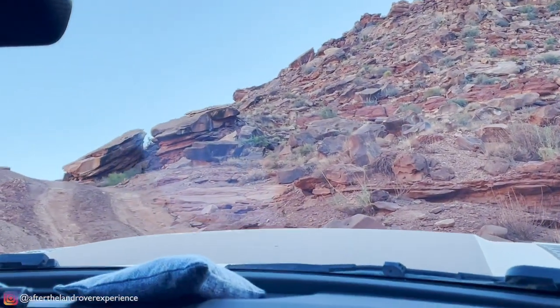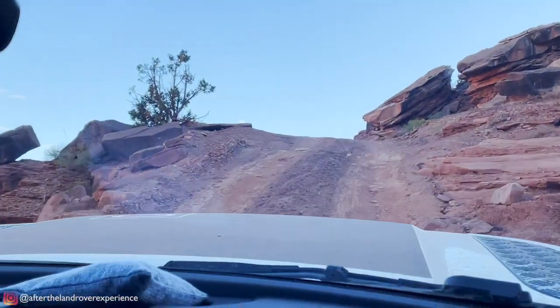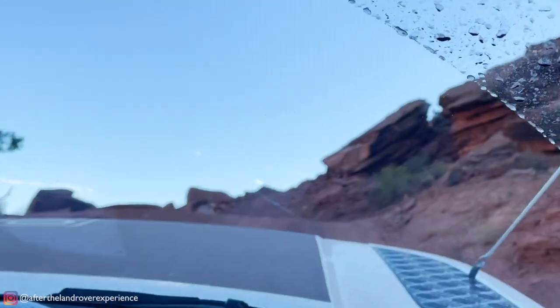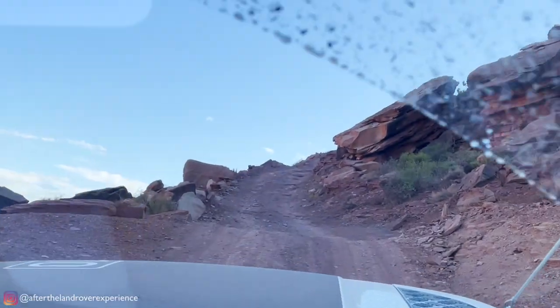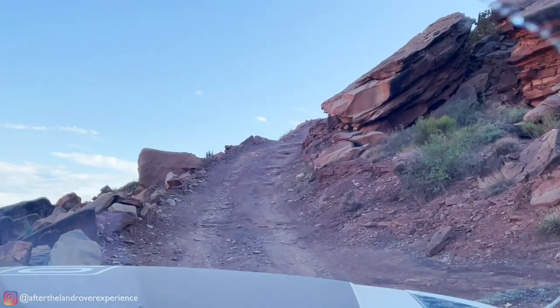This is Murphy Hogback. White Rim has so far been a fairly easy ride. This climb is not difficult, but adds some interest with a steep incline and cliff on one side. This topped off our journey for day one with our epic campsite at the top.